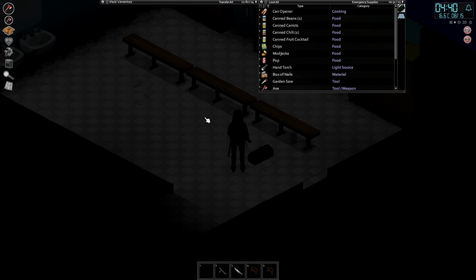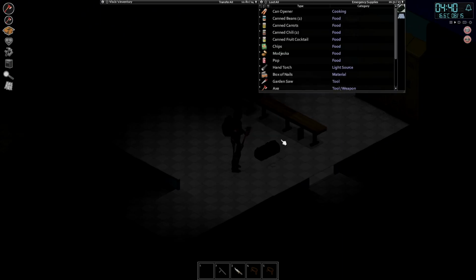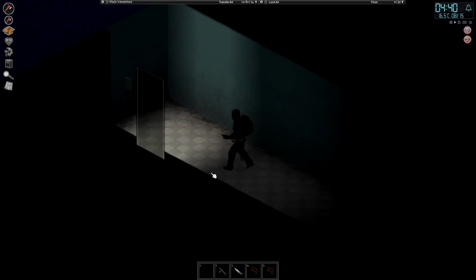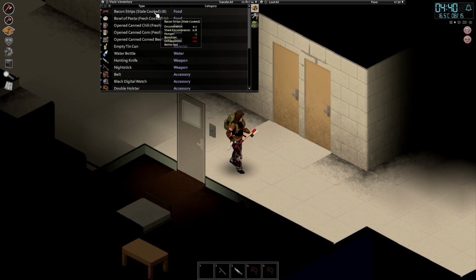Now, the reason I've done this off camera is it's just quite a tedious process to get all the bags in the right place. But basically, we've put one here, so if we ever have to escape out of this window, we can. And we've just got a few goodies to go with. I also cooked some fresh pasta and some bacon strips for the journey ahead.